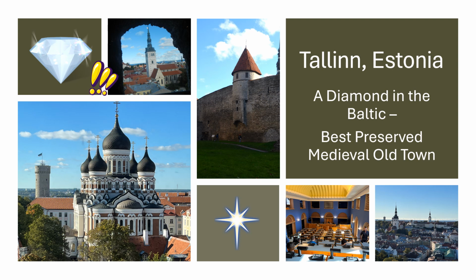Tallinn is a rising star in the tourism world, mainly due to its perfectly preserved old town. It's bursting with quaint sightseeing options. Among Nordic medieval cities, there's none nearly as well kept as Tallinn. It's a diamond in the Baltic and one of my favorite ports. Let's get started.